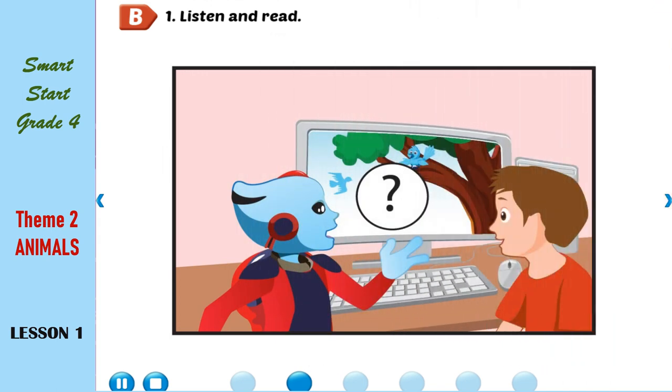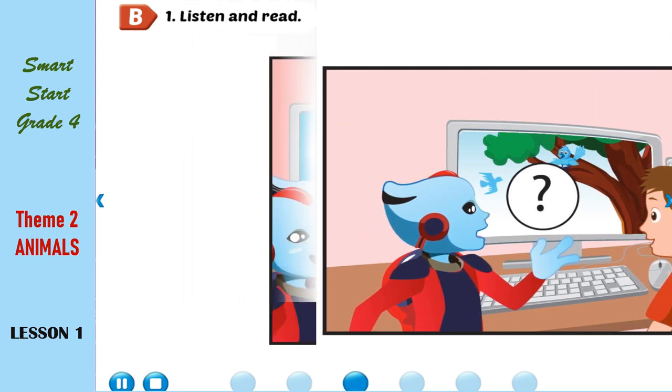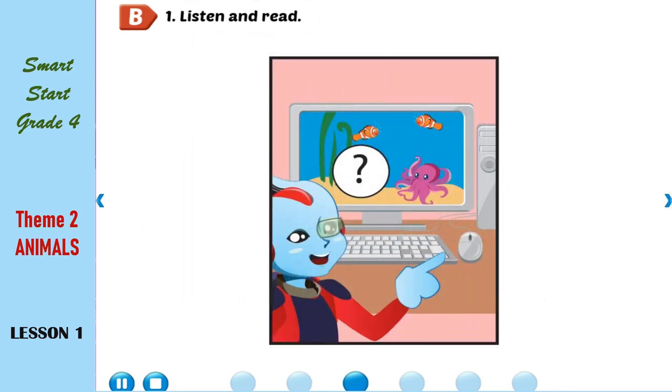And what about that? What's that? That's a falcon. Where do falcons live? Falcons live in trees. There are lots of fish here. What's that? Actually, Alfie, that's a shark. It's beautiful! Where do sharks live? Sharks live in water. Wow!